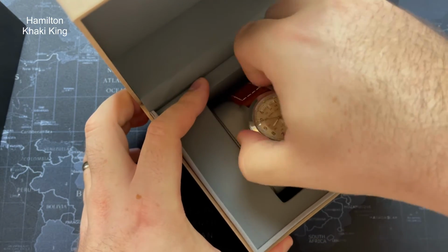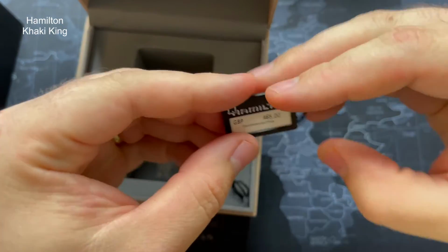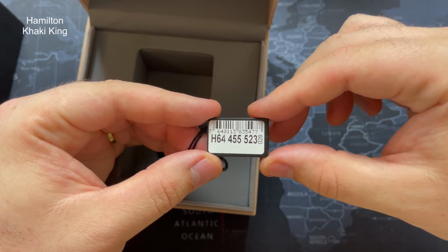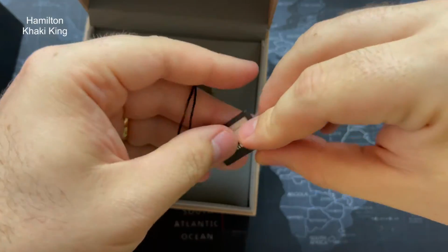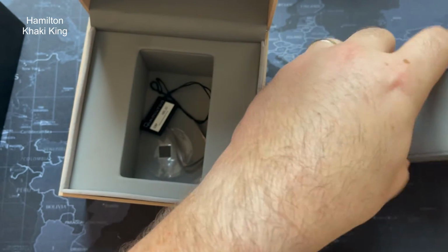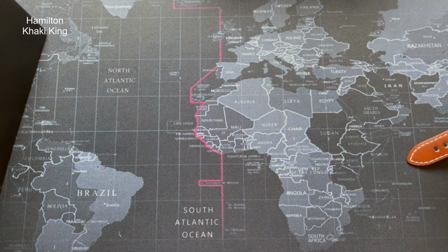Let me just take it out very quickly, and I'll show you the tag. It's got all the bits and pieces, stickers and stuff that I had to take off of it. That's the retail price in British pounds, and the model number is H64455523, and I think it's called the Khaki King Pioneer, or that's what it's being sold as on Watch Nation. But yeah, I took the plunge. I set myself a target. I reached it, and I bought it. So there you go. That's the packaging.